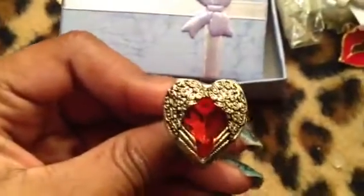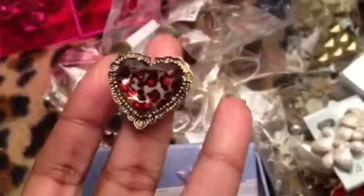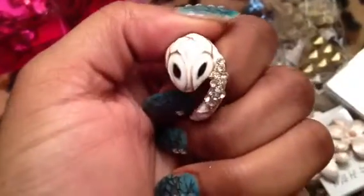This is the ring I got to match the necklace I showed in my last eBay haul. This was also 99 cents free shipping. It's adjustable. Very, very pretty. This ring, the leopard one, it's stretchy. It's one of those stretchy rings. This was also 99 cents free shipping, which I thought was really pretty. Then I have the snake ring. This was also 99 cents free shipping. I thought it was really pretty. It's not adjustable, but it's really cool.